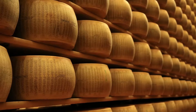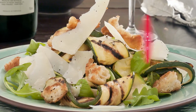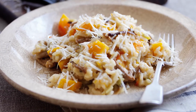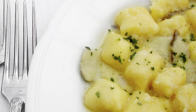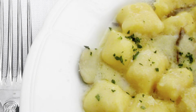Parmigiano-Reggiano cheese is ranked after a year according to its quality. At 12 to 15 months, the flavour is light and best eaten as an aperitif or crumbled on salads. At 18 months, the cheese is delicate yet distinctive and the perfect flavour to add to risotto and pasta. At 24 to 28 months, Italians consider this the perfect age of Parmigiano-Reggiano cheese to accompany vegetables and gnocchi.